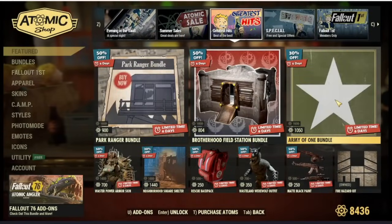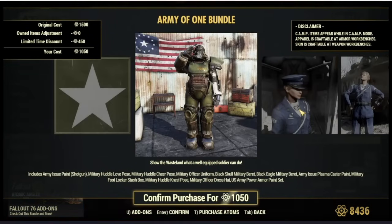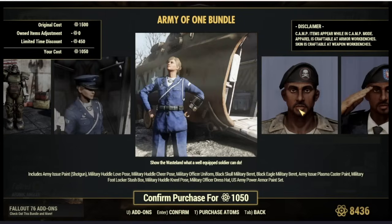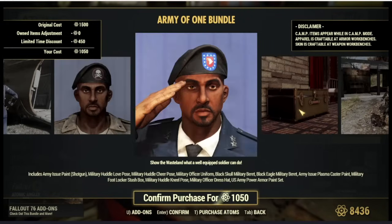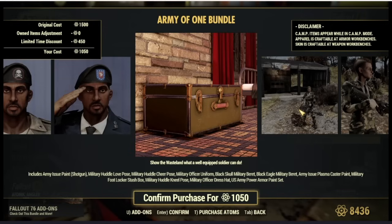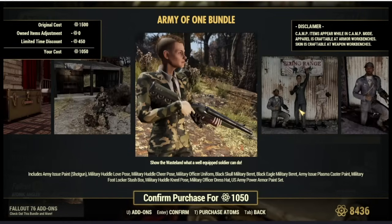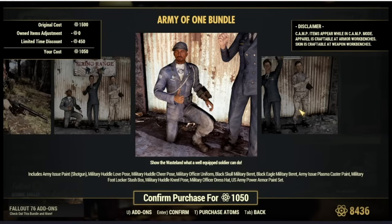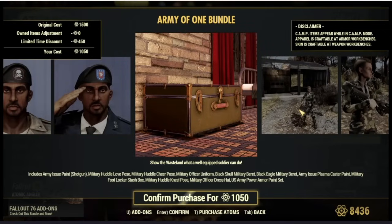Now, we have the Army of One bundle, and this comes with the Army Issue Paint shotgun, the Military Huddle Love pose, Military Huddle Cheer pose, Military Officer uniform, Black Skull Military Beret, Black Eagle Military Beret, Army Issue Plasma Caster paint, Military Footlocker Stash Box, Military Huddle Kneel pose, Military Officer Dress hat, and the U.S. Army Power Armor paint set. Obviously, a lot of stuff you're going to want for sure.